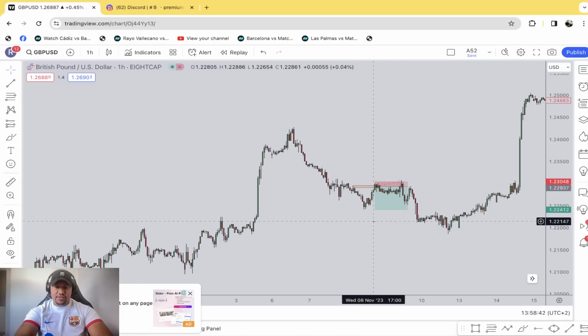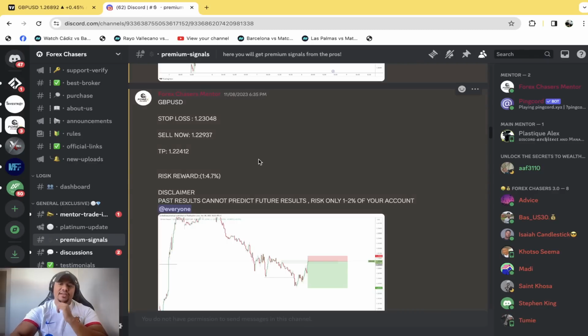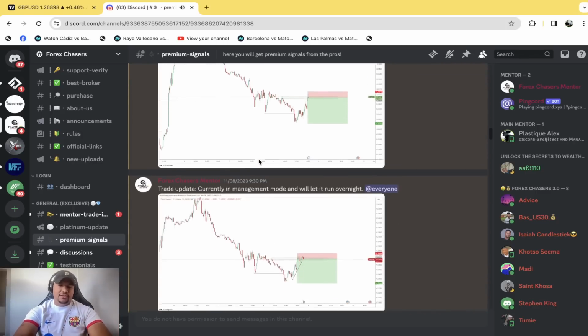Sorry, let me just move it here. On the 8th of November, you can see that stop loss was also hit. So you can see there's a string of stop losses hit. Eventually, some trades do hit TP, but if you were trading a fund account, you would have probably been out by now. If you were trading a real account and you weren't managing your risk, you would have probably been out on that as well.